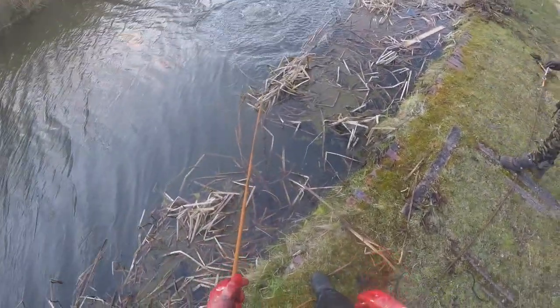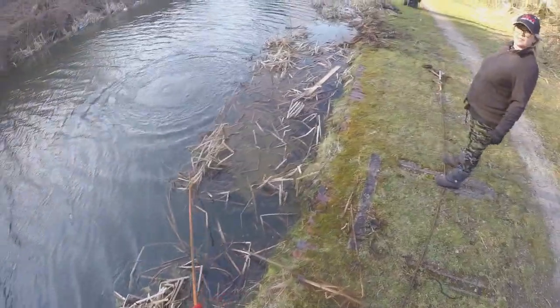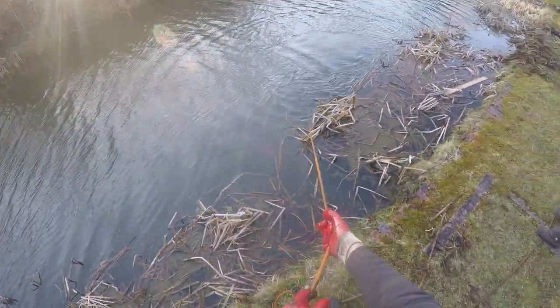Cold now the sun's gone in. Everyone keeps saying it's lovely round there. It ain't round here.